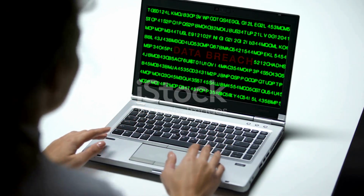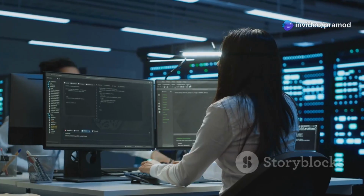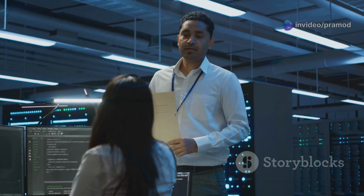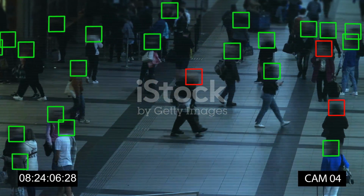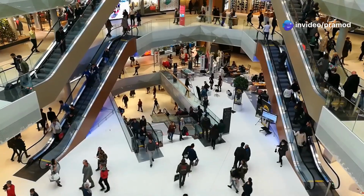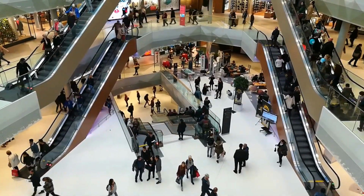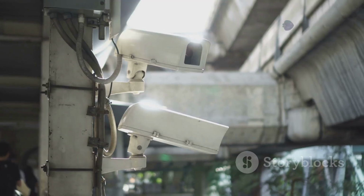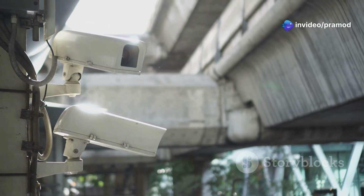Sadly, there are already countless examples of facial recognition data being misused. In 2019, researchers discovered that a facial recognition company had scraped billions of photos from social media platforms without users' knowledge or consent. This data was then used to train facial recognition algorithms, essentially turning millions of people into unwitting test subjects. In another case, a major retailer was caught using facial recognition technology to track shoppers' movements and analyze their emotions. This information was then used to target customers with personalized advertising. These examples highlight how easily facial recognition can be used for exploitative purposes, often without our knowledge or consent.